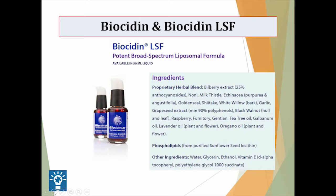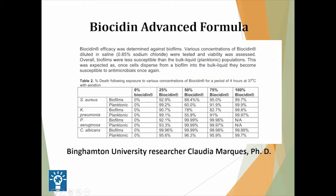So these remedies are really one of my favorites when it comes to botanical intervention for a wide variety of pathogens. One of the other cool things about the botanicals, particularly the biocidin, is some of the studies that have been done showing its anti-biofilm properties. That's one of the built-in mechanisms that Mother Nature provided with many of these botanicals, having an effect on biofilm, okay, the biofilm that Candida and bacteria produce.